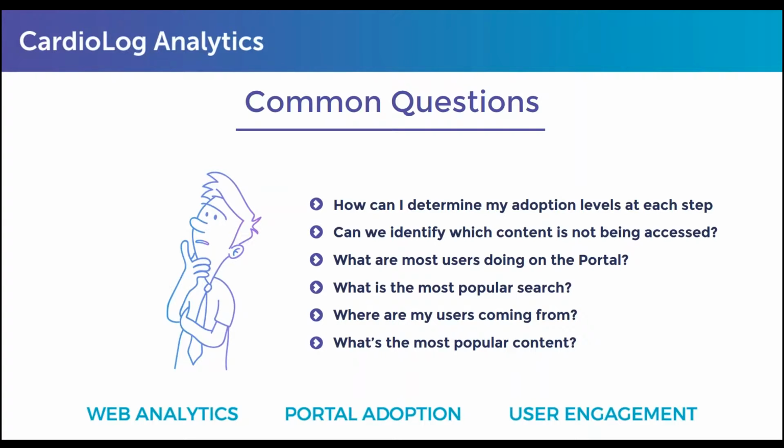Because at the end of the day, without having these sort of vital pieces of information, organizations don't really have all the pieces of the puzzle to really understand what's going on in their portal. So they can't necessarily know if their users are gaining value from it, if they're using it at all, if it's been helpful, and if the portal is giving them a sound return on investment.